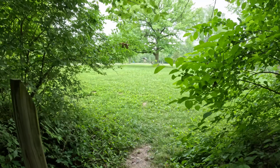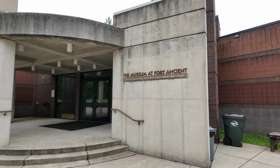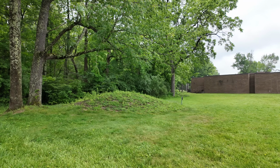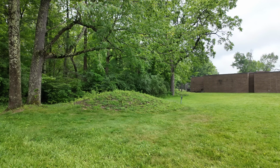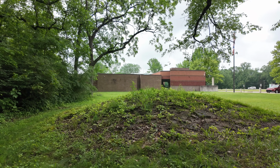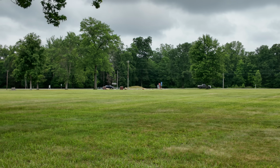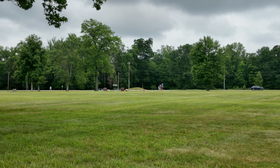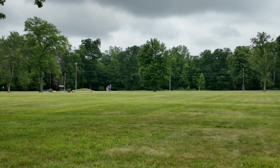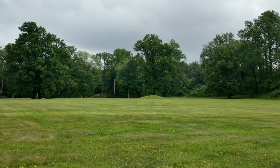And it looks like we've made it out of the woods, and we are back at the visitor center. Here's another burial mound by the visitor center. There are a number of mounds throughout this field. There is also evidence that there was once sort of a woodhenge here, or a circular arrangement of wooden posts, and that sacred ceremonies possibly happened here. One thing archaeologists are pretty sure about, though, is that there was never a village here.